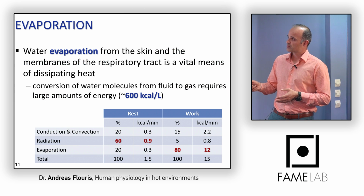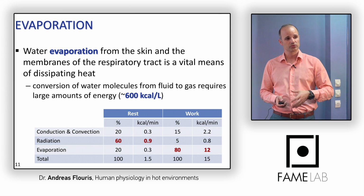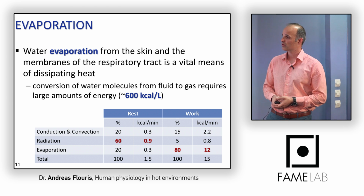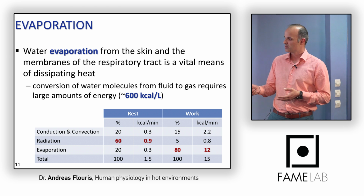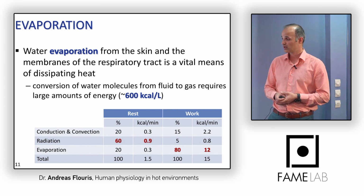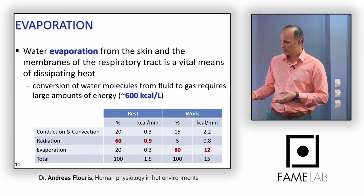So, as I mentioned earlier, evaporation is the most important mechanism through which we reduce heat storage. This is particularly important during exercise, because with a single liter of sweat, we can remove around 600 kilocalories of heat energy.